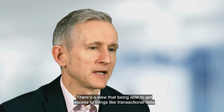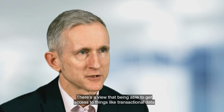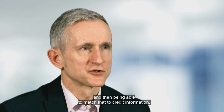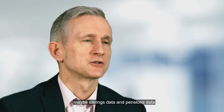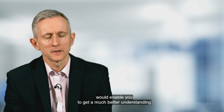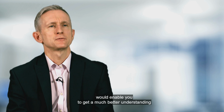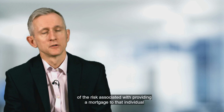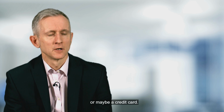There's a view that being able to get access to things like transactional data and then being able to match that to credit information, maybe savings data and pensions data, would enable you to get a much better understanding of the risk associated with providing a mortgage to that individual or maybe a credit card.